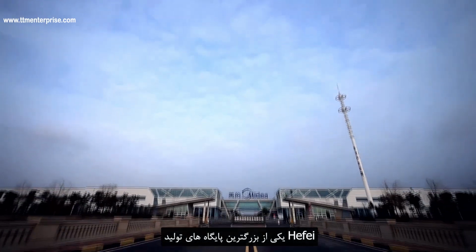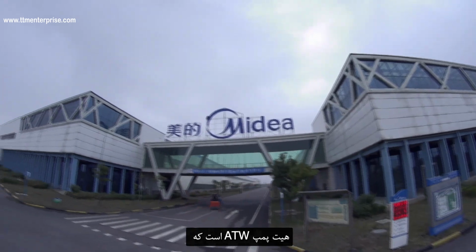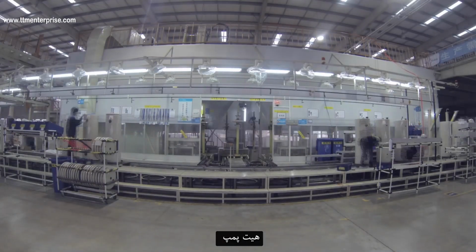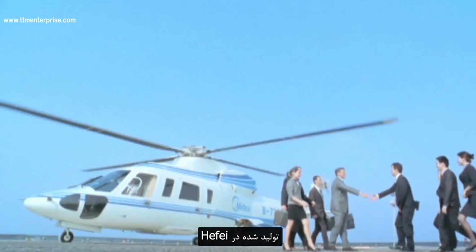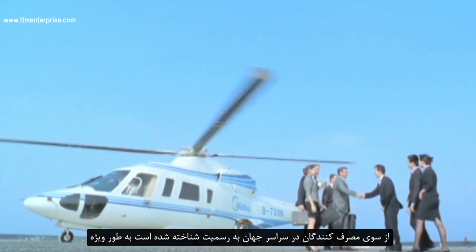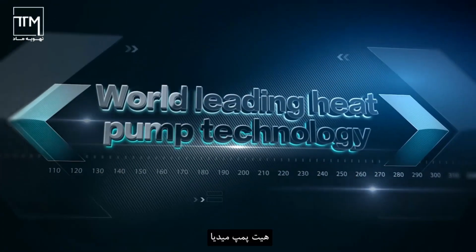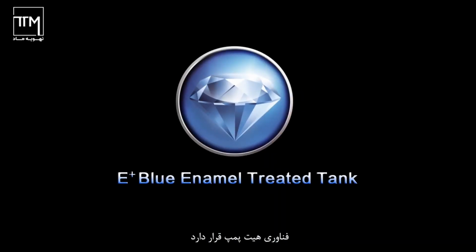Hefei, one of the production bases, claims to be the biggest one for ATW heat pump, featuring energy saving, reliability, and coziness. The heat pump water heater, produced in Hefei, has gained recognition from consumers worldwide. Especially, Midea heat pump water heater with enamel water tank is in the forefront of heat pump technology.